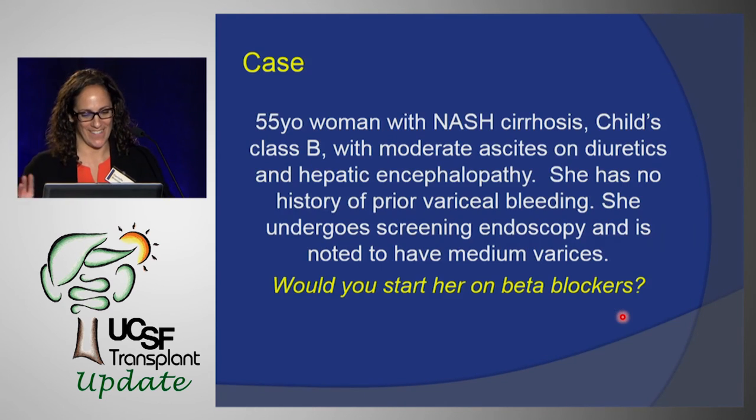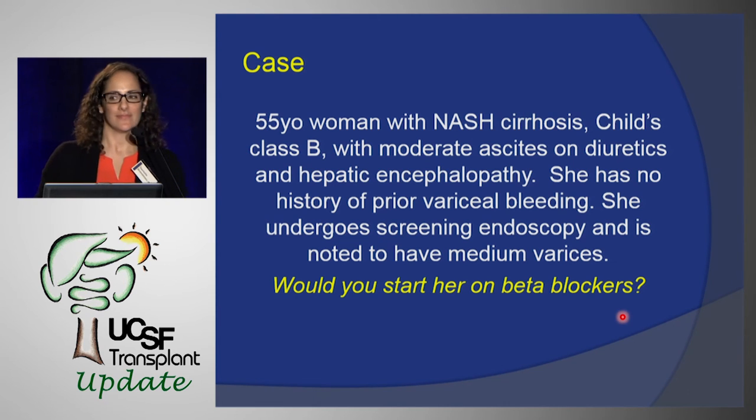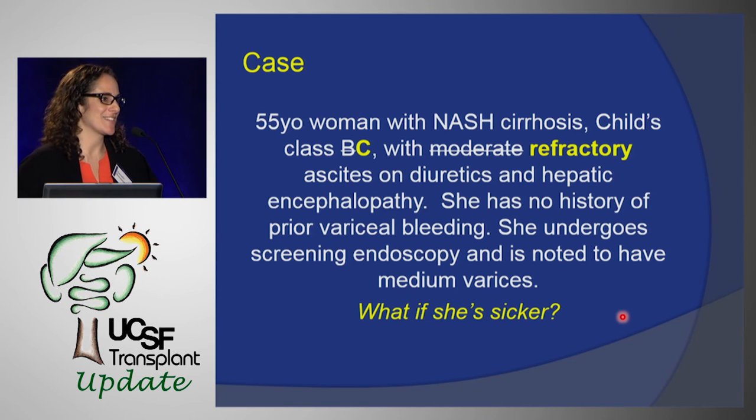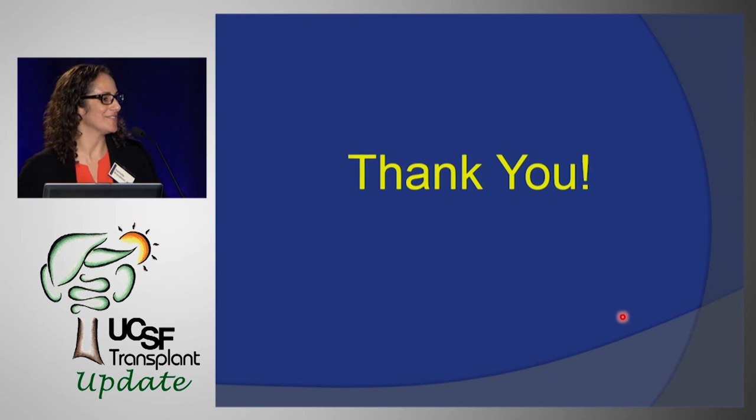All right, so to bring us back to the first case, our Child's B cirrhotic, who has moderate ascites and encephalopathy, and she has medium varices. Who would start this patient on beta blockers? Oh, good. More. Thank you. And then what about the Child's C cirrhotic who has refractory ascites, who would start on beta blockers? What if they were on beta blockers? Who would stop them? Okay. All right. Very good. Thank you.